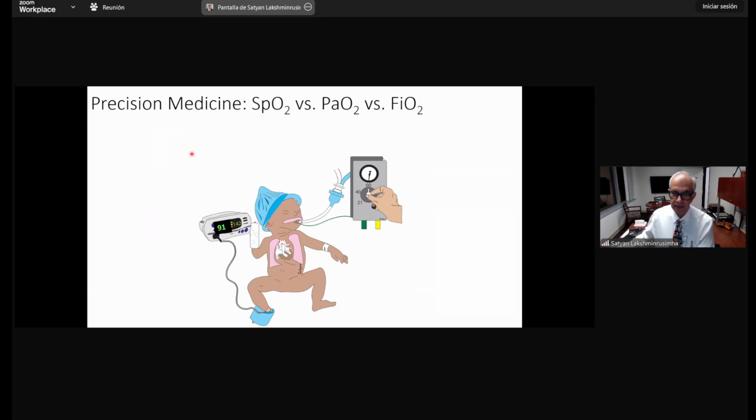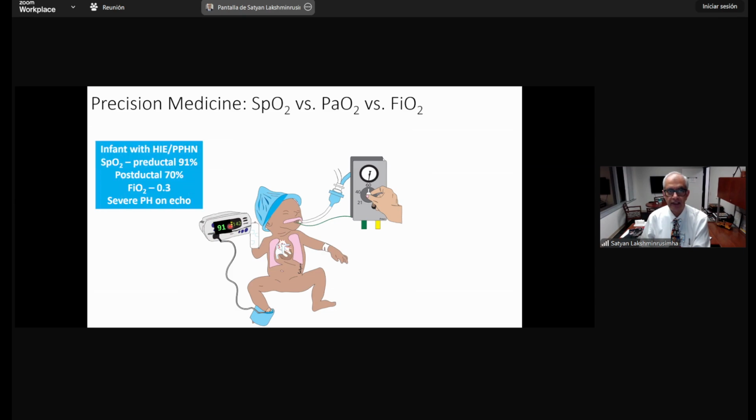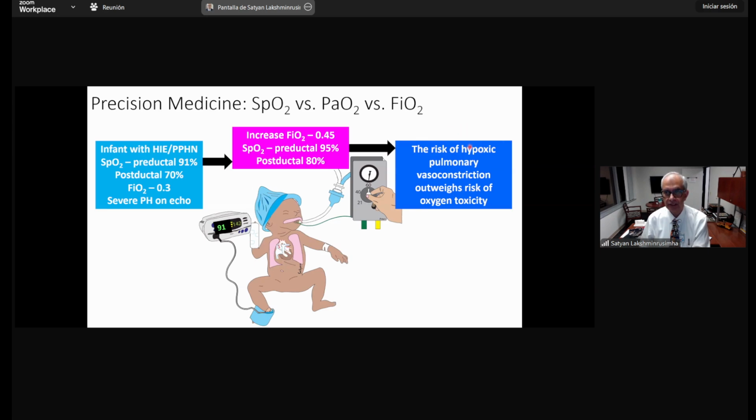For example, if you have a baby with therapeutic hypothermia with a SAT of 91%, and this same baby has a SAT of 91% preductal, postductal SAT of 70%, and the baby is only on 30% oxygen and has severe pulmonary hypertension on echo, in this baby, the risk of hypoxic pulmonary vasoconstriction is much higher than lung oxygen toxicity. And so it's okay to increase the FiO2 from 0.3 to 0.45 and improve the saturation in these babies. Because again, the risk of hypoxic pulmonary vasoconstriction outweighs the risk of oxygen toxicity in this baby.